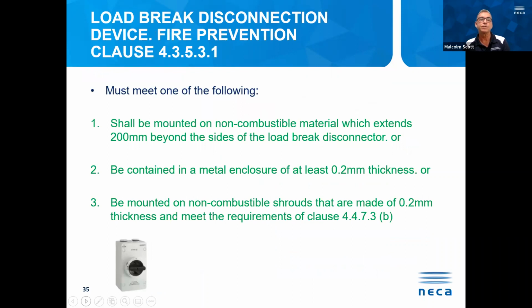Load break connection devices, fire prevention, clause 4.3.5.3.1. You must meet one of the following. It shall be mounted on a non-combustible material which extends 200 mil beyond the side of the load break disconnector, or be contained in a metal enclosure of at least 0.2 millimeters thickness, or be mounted on non-combustible shrouds that are made of 0.2 millimeter thickness and meet the requirements of clause 4.4.7.3b.